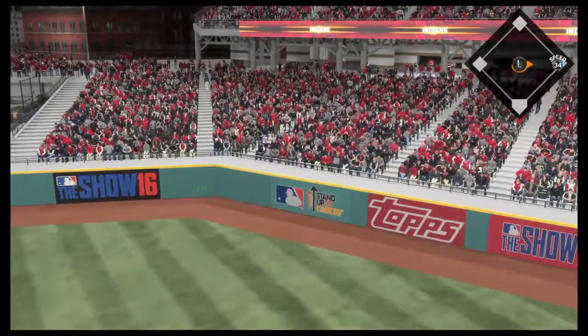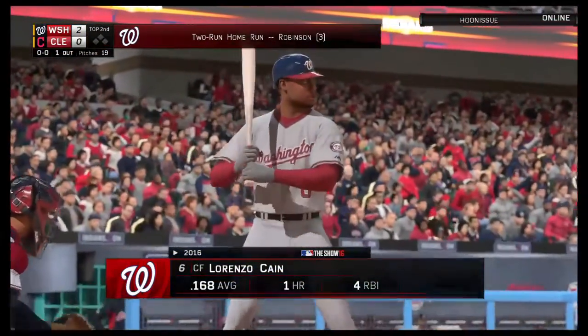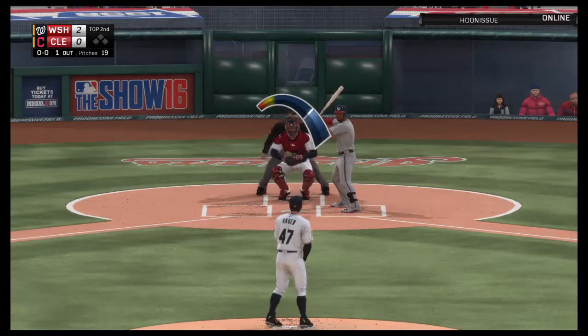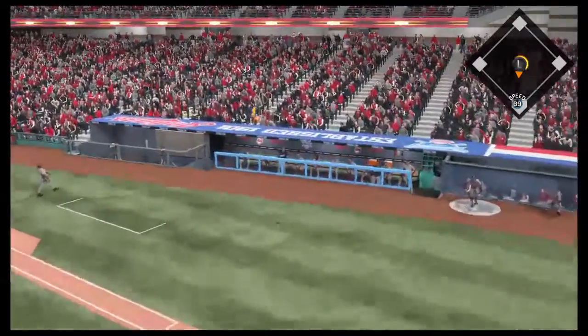A long home run. Batting 8. Center fielder number 6. A two-run blast to straightaway right field, and the Nationals move out in front here 2-0.